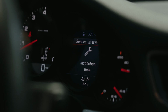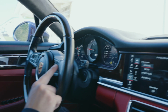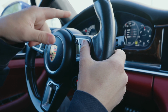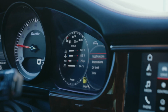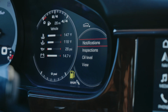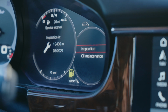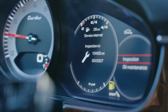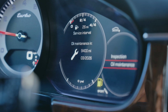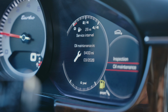Now we'll go over to a car that has the multi-function steering wheel and we'll show you how to do it on that one. The steering wheel is going to have this knob right here. And once again, you want to go to where the vehicle is, the vehicle status, click it. And then this other will pop up and you want to go to inspections. Click that. So inspection is due in 19,000 miles and 2 years from now. And your oil is due in 9,400 miles and 1 year from now.